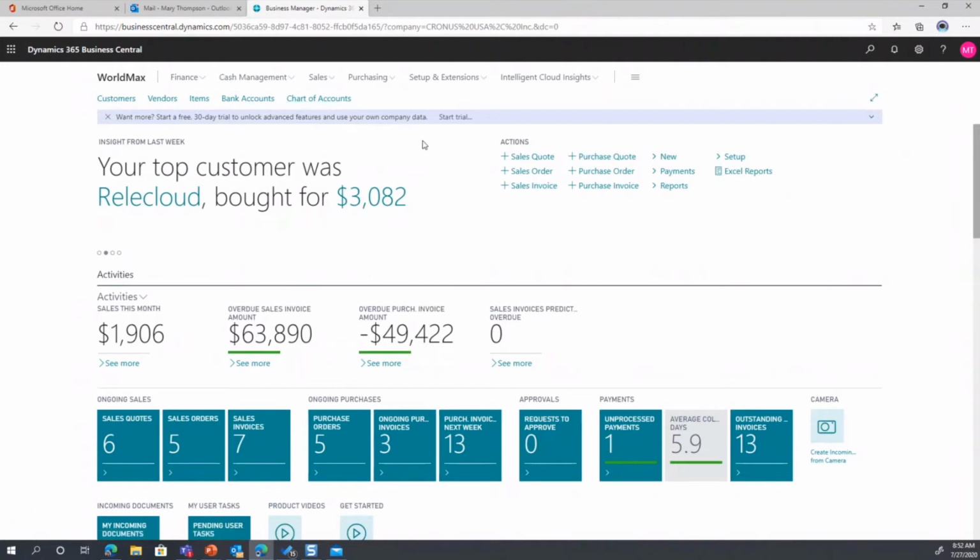So again, everything's just kind of at a one screen stop. You also have customer insights where you can see, this week last week, my top customer was ReCloud, just some of those insight abilities that I was discussing before. You also have some quick actions over here. And one thing I like to point out as well, it's a very customized role center.